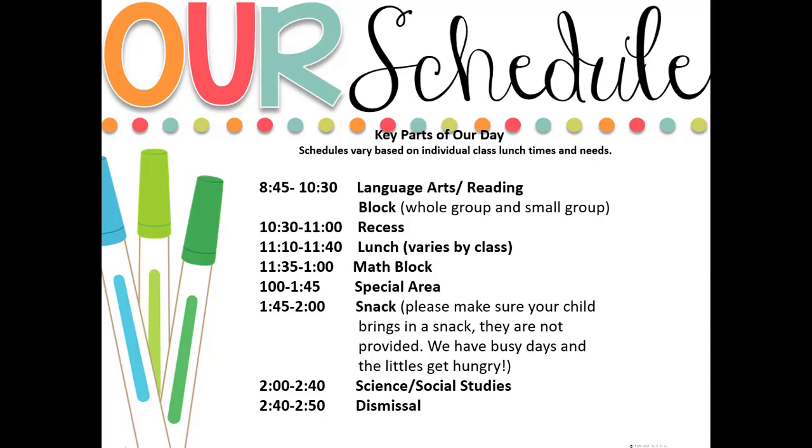11:45 begins our math block. Again, that could vary depending on when your child finishes lunch. At 1 o'clock, we have special area. Special area is on a 4-day rotation, so your child will have a different special area class each day. Snack begins at 1:45. We do have our snack time every day because we do have a busy day and the littles tend to get hungry. Snack is not provided, so please make sure you do send in something with your child. At around 2 o'clock, we start our science and social studies block. 2:40, we start cleaning up and packing up to be ready for dismissal at 2:50.